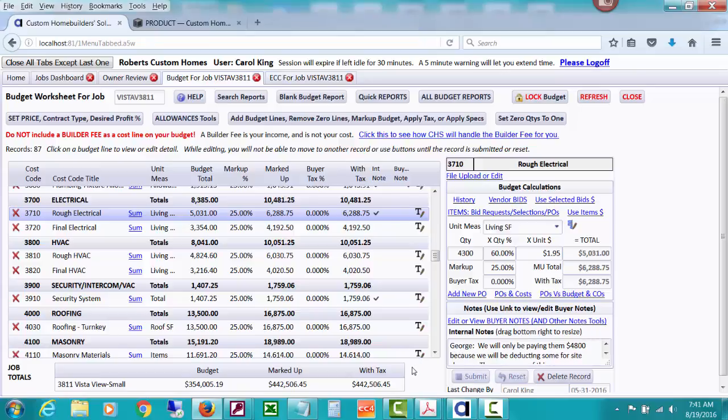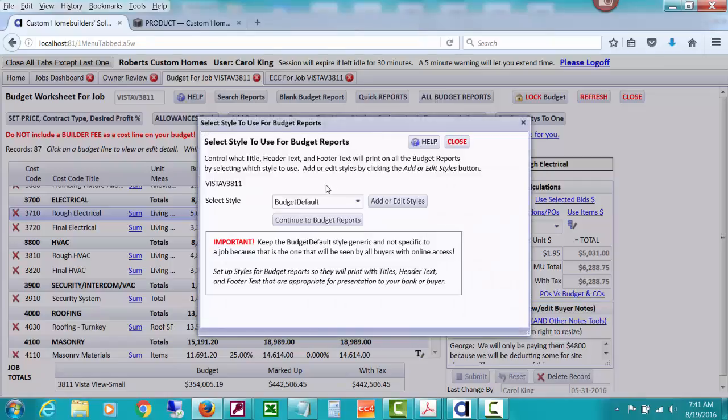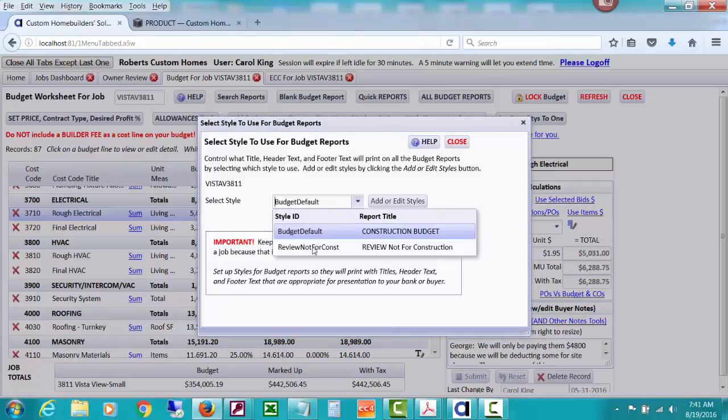Let me just jump to a couple of the printouts for this. This is our cost plus builder fee. When you first click all budget reports, it's going to ask you which style, because you can set up various different styles like construction, not for review, etc., and more than one, more than two, all kinds of styles that will control what title, header, and footer are printed on the reports once you open them.